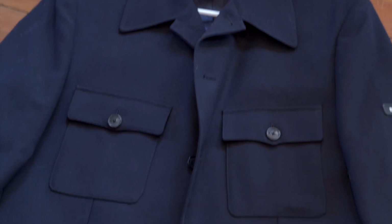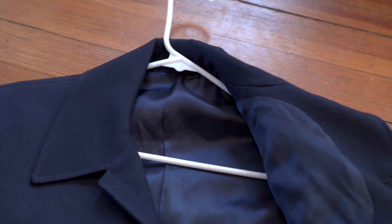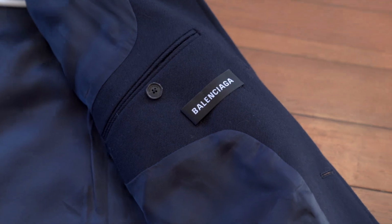Let's start off by looking at the tags. Rather than being at the neck like most pieces, since this is tailoring, you're generally going to see the tags inside here, inside the button closure.